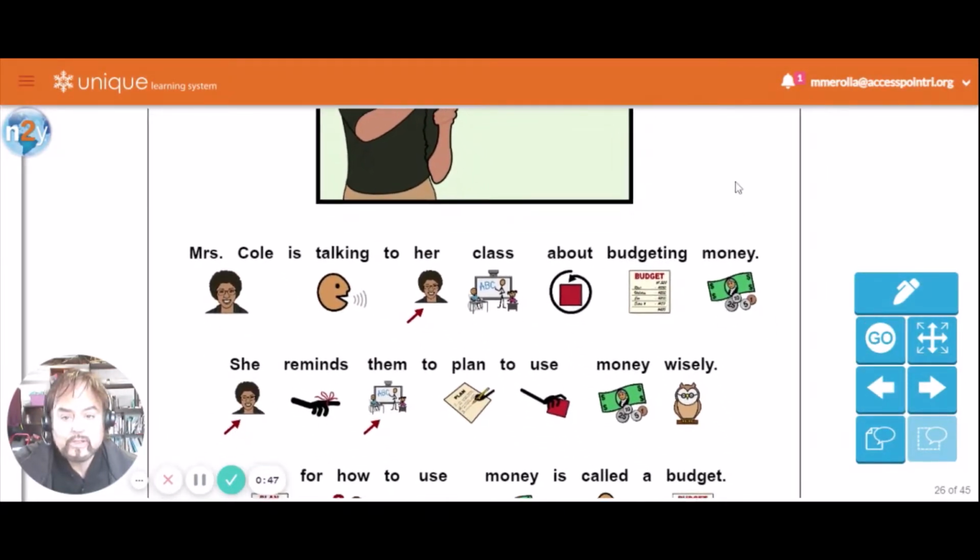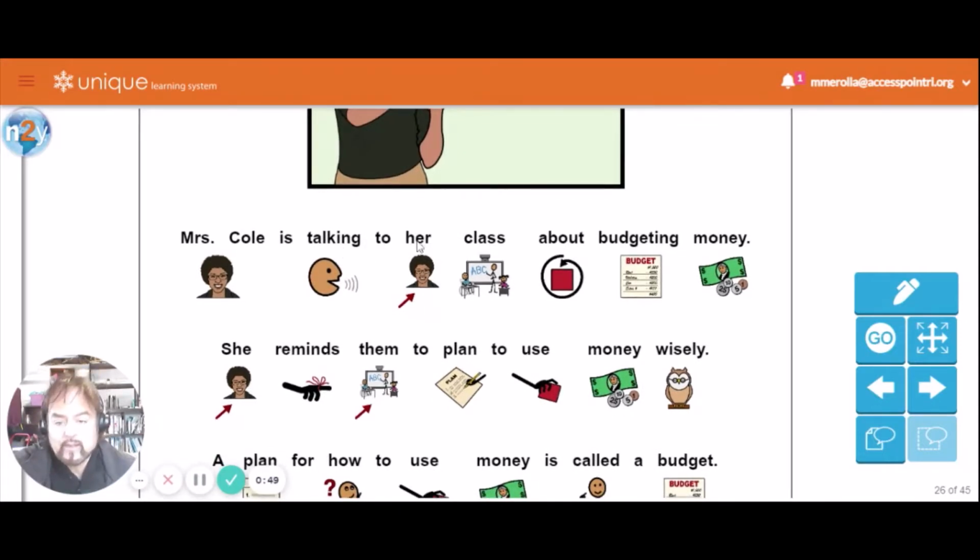Mrs. Cole is talking to her class. Oh, I forgot to go over, hold on a second. Where should I put money to buy shampoo, deodorant, and toothpaste? A checking account, a savings account, or my wallet?